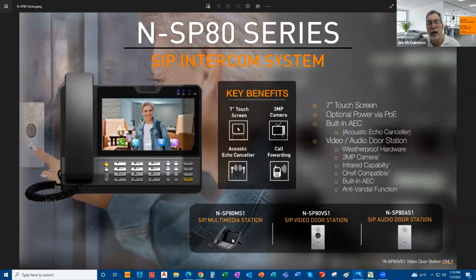At the bottom here, you can see we list our three main pieces. We have the master as the first one, the video door station. So you have a call button that'll call a specific master, but it also has a camera. So if you are calling into a master, let's say it's a security position or something like that, somebody's at the door, they can instantly see who's there on the master station. Conversely, if a master calls the door station, the camera's called up and you can see who's at that location.